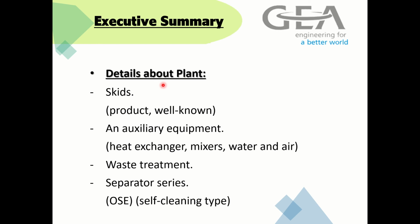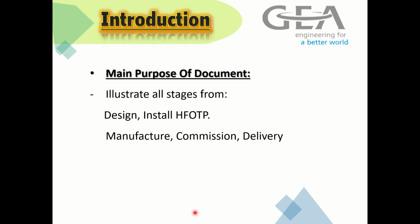Details about the plant. The plant contains a first skid, and each skid has auxiliary equipment, from heat exchanger and mixer to wash water and compressed air, from well-known companies. Also the plant has waste treatment and the separator from the OSE series, which is the self-cleaning type.